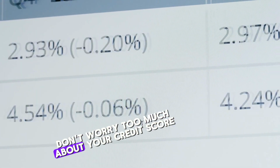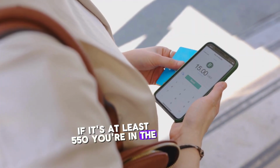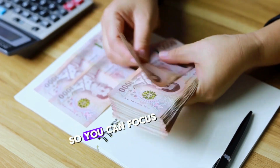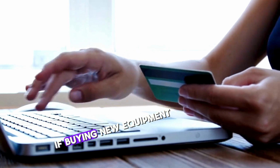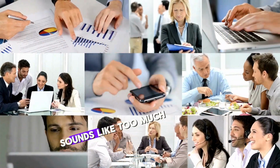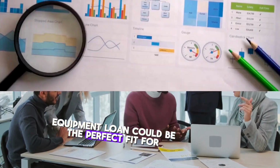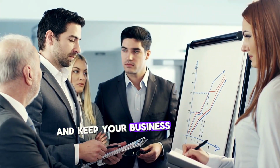Don't worry too much about your credit score. If it's at least 550, you're in the running. And the best part, the paperwork is super minimal, so you can focus more on growing your business and less on filling out forms. If buying new equipment outright or going through the hoops of a traditional bank loan sounds like too much, Clarify Capital's low-doc equipment loan could be the perfect fit for you. It's a straightforward way to get what you need and keep your business moving forward.